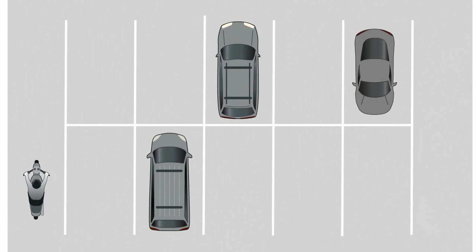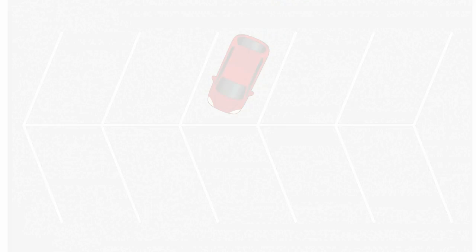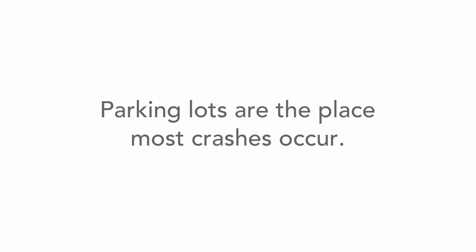to them. To begin practicing, start in less crowded areas, on flat parking surfaces when the weather is good. Try to find lots with wider parking spaces if possible. The angle spots are also easier than the 90-degree spots. The new driver will soon be able to judge when to turn into the space and adjust their car's position, but it will take practice. Until then, take it easy. Parking lots are the place most crashes occur.